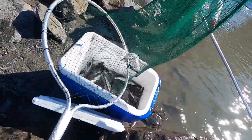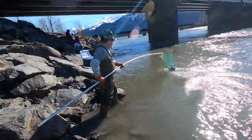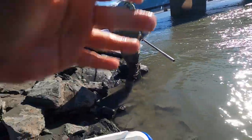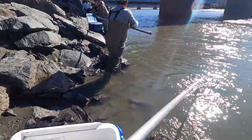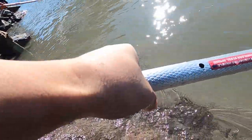It's a really cool pool. Whoa! The fishes are here. Whoa, there's a lot in there. I can feel them.